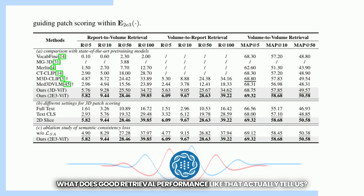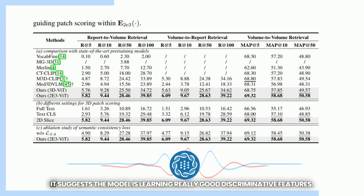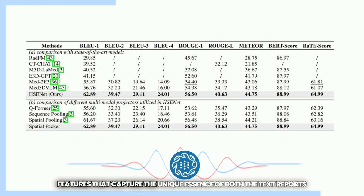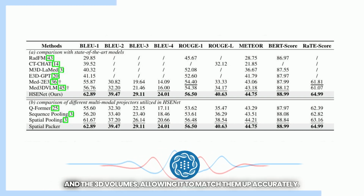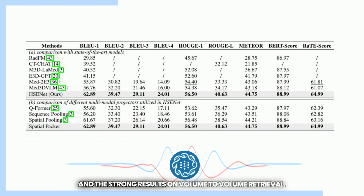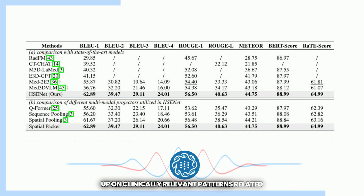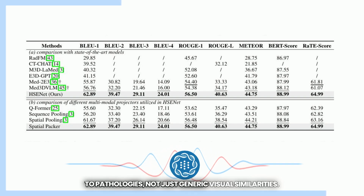Nearly 6% improvement is pretty substantial in these benchmarks. What does good retrieval performance like that actually tell us? It suggests the model is learning really good discriminative features that capture the unique essence of both the text reports and the 3D volumes, allowing it to match them up accurately. And the strong results on volume-to-volume retrieval, finding similar-looking scans, also hints that it's picking up on clinically relevant patterns related to pathologies, not just generic visual similarities.